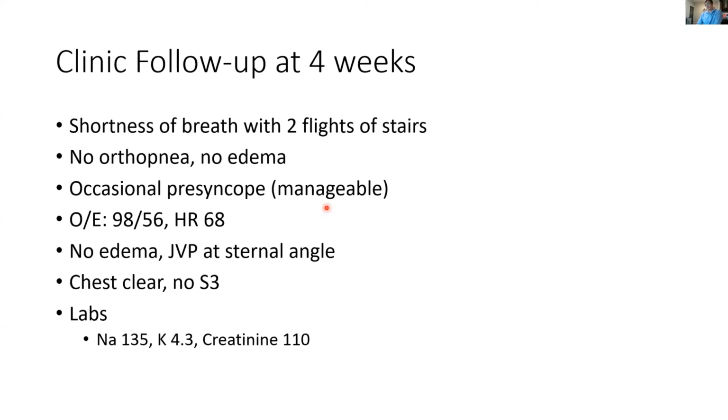So we did clinic follow-up at 4 weeks. So shortness of breath was improved, but again, still short of breath with about 2 flights of stairs. No orthopnea, no peripheral edema, some presyncope, but manageable. Blood pressures were a bit lower, now 98 on 56. Heart rate was a bit better controlled at 68. No peripheral edema, JVP was flat. Chest was clear, no S3, and still warm and well perfused peripherally.